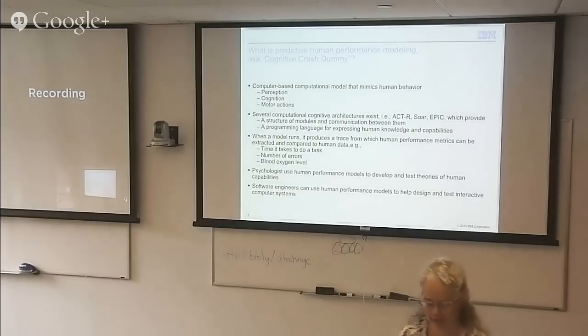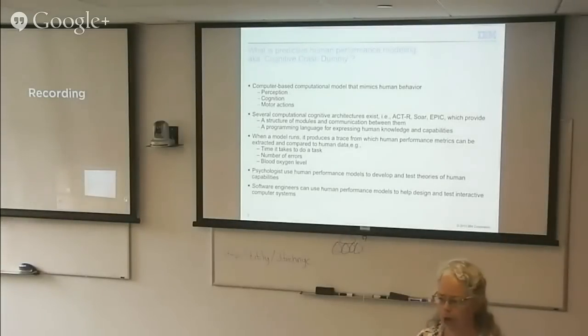So what is a cognitive crash dummy? By analogy to an automotive crash dummy, an automotive crash dummy is a physical model that the automotive industry puts in their prototypes of cars and smashes them against walls to find out how much they're going to maim and kill people before they tool up to do the whole production of a car. So in that same way, a cognitive crash dummy is a way to evaluate design ideas before you implement them.